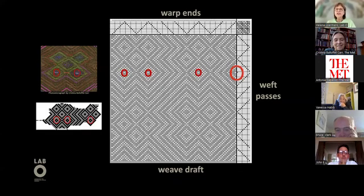The weave draft shows us why that happened. In this case, where we see the red circles on the right hand, on the right bar, where the weft is shown, instead of the weaver following continuously the pattern, there's one treadle pressed in a place where I could say it breaks the line. So that means that in that line, the weft shows up while it's not in other lines.